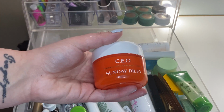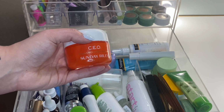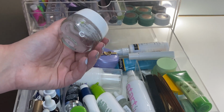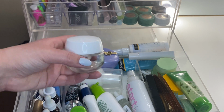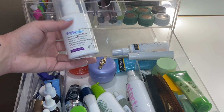Then I have this CEO Sunday Riley Cream. I find this stuff pretty thick, I'm not gonna lie. I'm using it up because I got it in a BoxyCharm, but it's not my favorite. Then this is my last gel moisturizer. It's on its last legs. Just because I used to have oily skin, I really preferred gel moisturizers. Then that big thing in the middle there is just a prescription anti-acne cream, so that's chillin'.